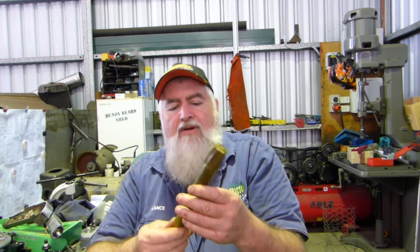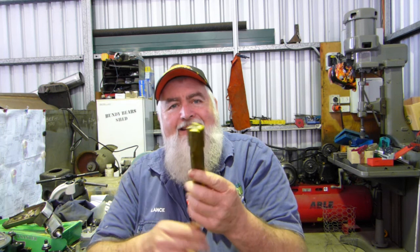So yeah, I didn't have a job for them. I just thought, geez, that'd be bloody handy. I'll find a use for them for sure. They're number 3 Morse taper, so they'll fit in the milling machine and in the drill or whatever I choose to do with them. Yeah, they were just there.